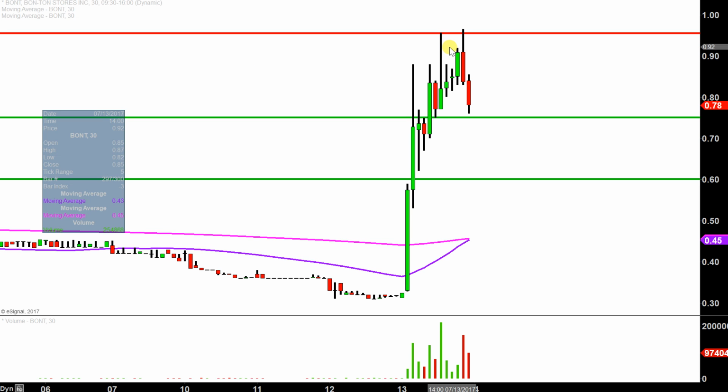Reason I'm just talking about one level of resistance is for the simple fact that, in my opinion, top priority right now is not breaking levels of resistance. Top priority is just going through a healthy consolidation and building a higher base, because as long as you have higher bases being built, the long-term chart will take care of itself. So no doubt about it, very nice move today. We'll see how the bulls close out the week tomorrow.